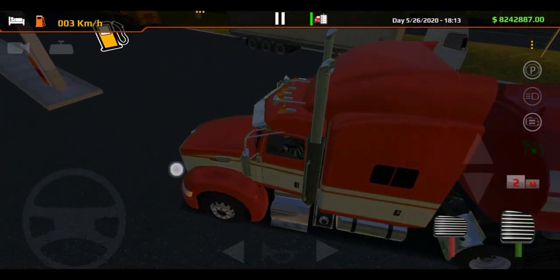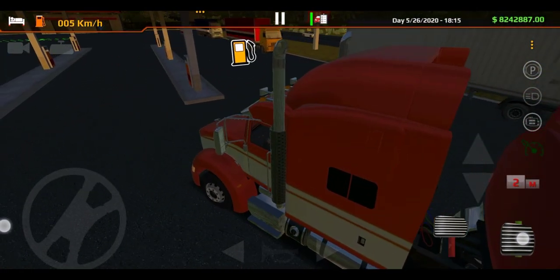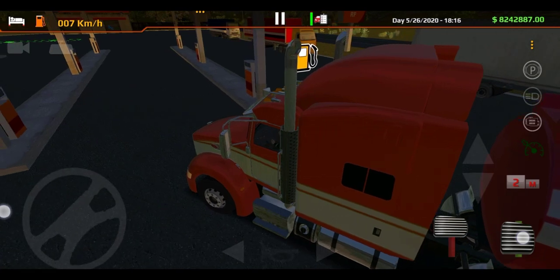So our journey is almost over. We'll just park it here and we're good to go.